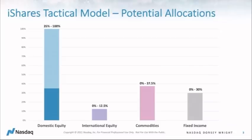There's no mandate to be invested in those asset classes, but they could get up to a percentage of about 37% potentially for commodities. There's a gold position, a silver position, and a broad-based commodity position that has the ability to move in there, as well as fixed income. Again, as we mentioned earlier, if we see the relative strength of the general U.S. equity market pull back versus bonds, we can see bonds rotate into that portfolio. That's a high-level overview of the inventory of the model and how that model can be allocated across various asset classes.